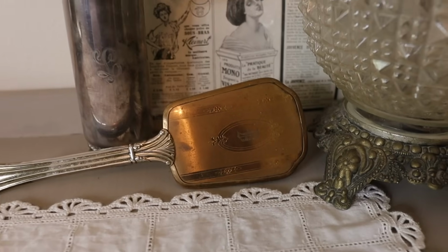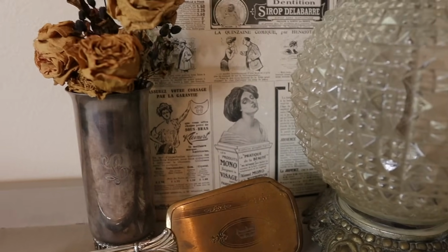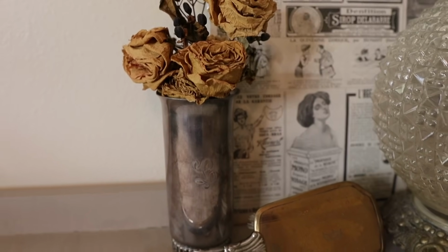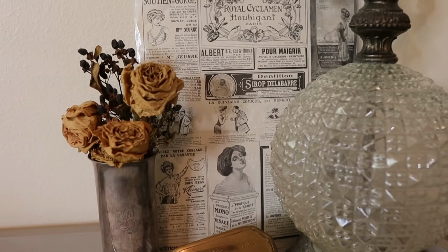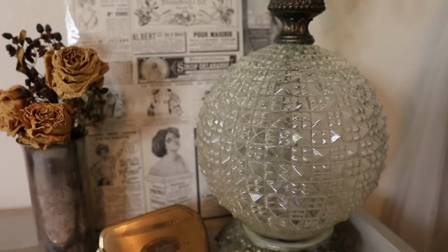On this side, I have an old hairbrush with the D monogrammed on it and another silver piece with some dried flowers. I love this old advertisement and this beautiful old lamp that I found on Marketplace. And I opted for an Edison bulb instead of using a lampshade.